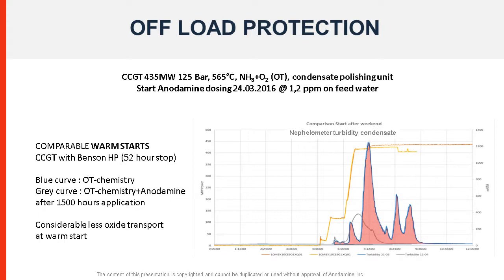In this particular case, the graph shows you an example of a 435 megawatt once-through combined cycle operated at two shifting. After a typical weekend stop, there was a certain amount of corrosion product transported during the start. As you can see, it's the red part. And after 1,500 hours application of Anodamine, you can see that the transport of corrosion products has decreased noticeably.